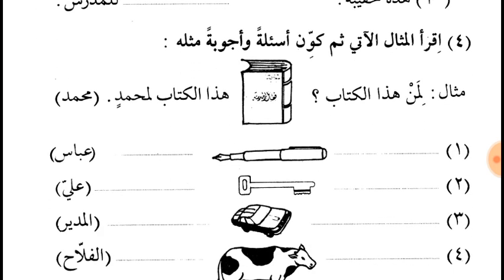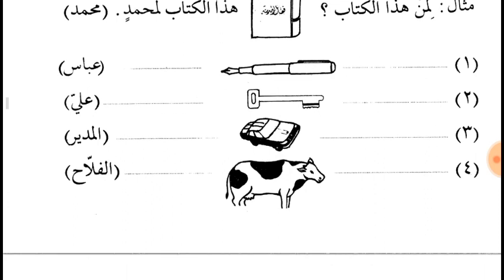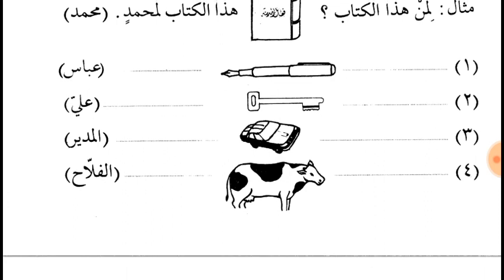have: اقرأ المثال الآتي ثم كون أسئلة وأجوبة مثله. Read the following example, then make question and answer like it. Musa liman hazal kitabu. For whom is this book? Haza al kitabu li Muhammadin. This book is for Muhammad. Now make question and answer for these pictures.